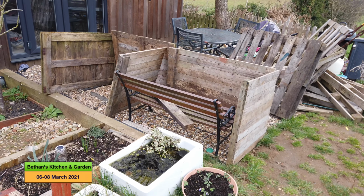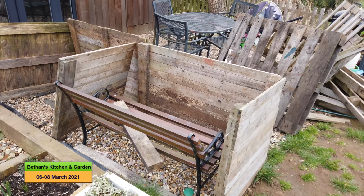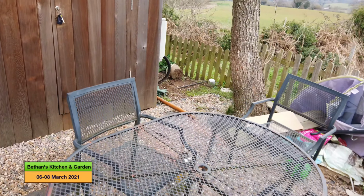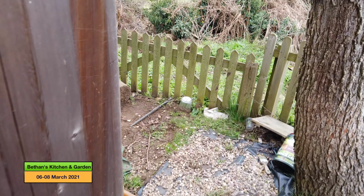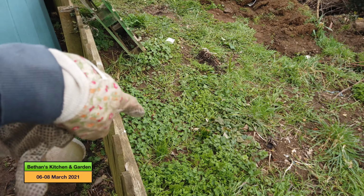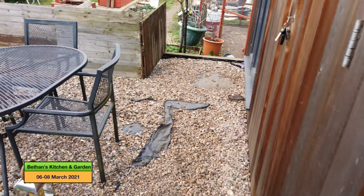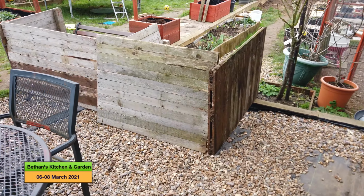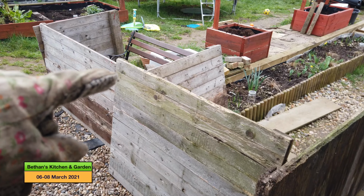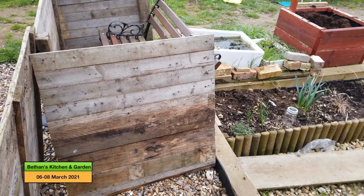So I have slowly been assembling this compost heap, or these compost heaps here, to go at the back of my fence here. I'll show you now. So to go this side along here, and I think I finally got enough to do the basic frame of it, and then I just need to build the roof, or the top and the front of it.